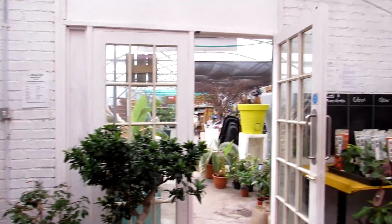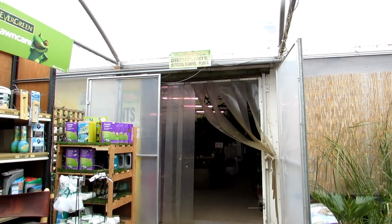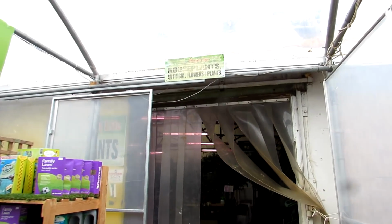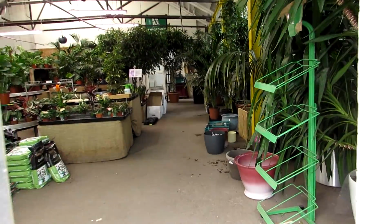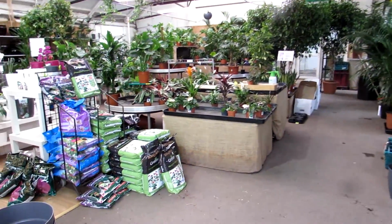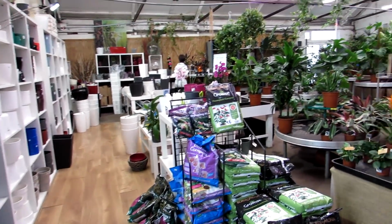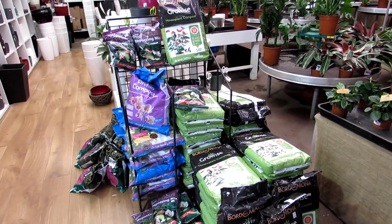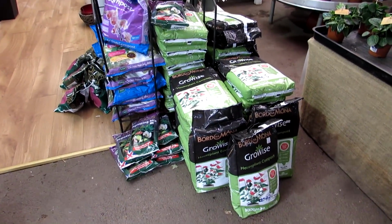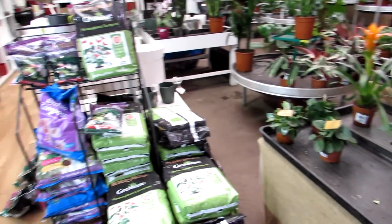And now we're going to go to the house plant section. Woohoo, now we're at the house plant section. As you can see, house plants, artificial flowers and plants, and normal plants. I've been here many times. They always have an incredible selection of many different houseplants for sale here. I see lots of different types of soil as well, which is always good to see. It's not easy to find houseplant soil and orchid soil. And artificial plants, and soil for artificial plants.